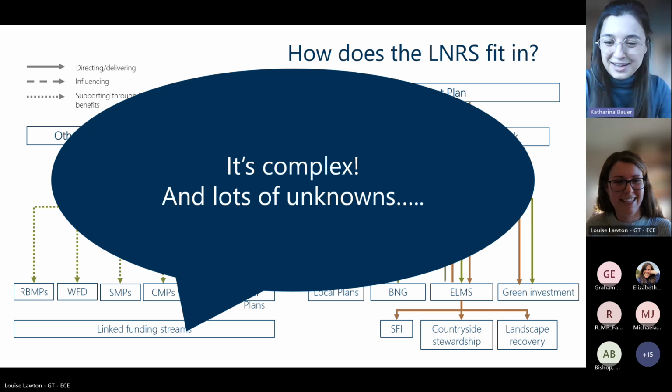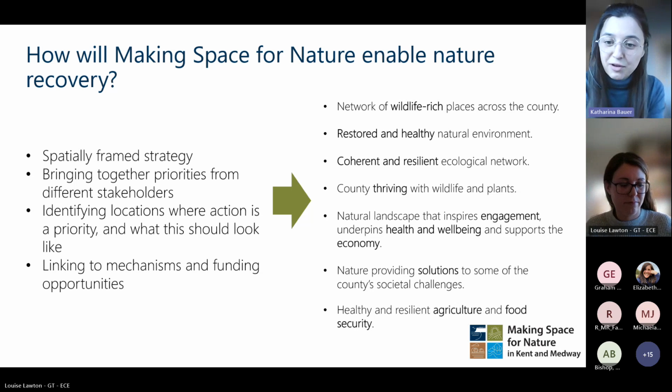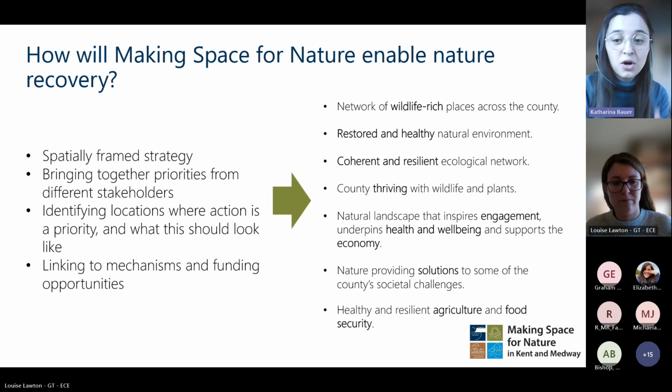Cool. Let's move on. So what we'll end up with is a spatially framed strategy, something that's geographically explicit, that brings together priorities from different stakeholders. And so that's why we've invited you to this today and would really like you to come to the workshops. We want this to be a plan, or it needs to be a plan, that's basically the one-stop shop for all our spatial requirements.